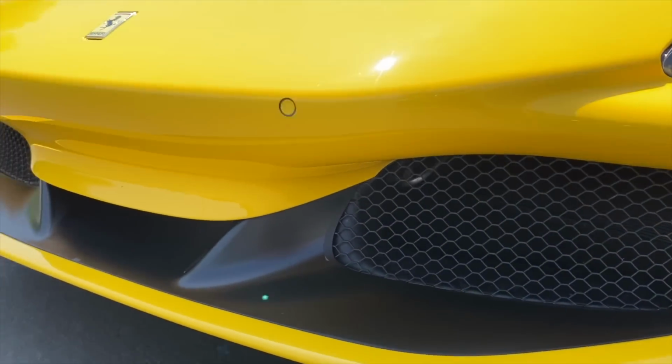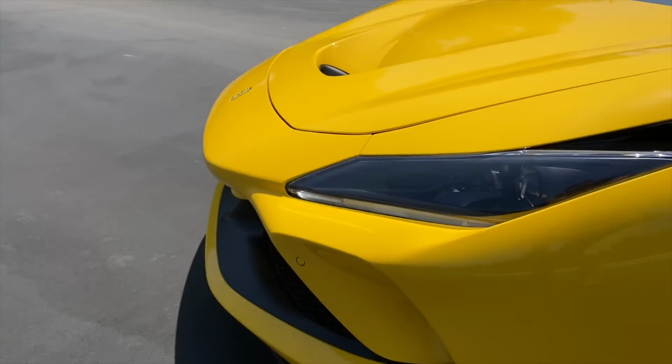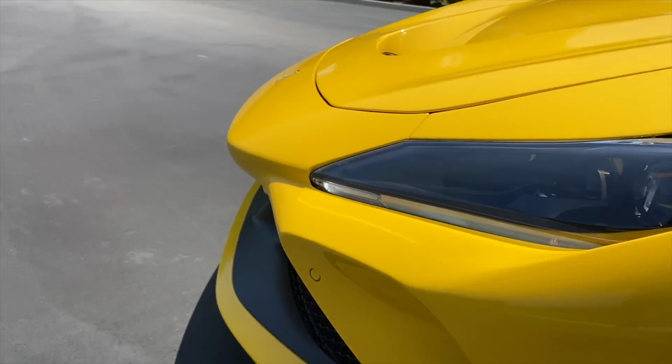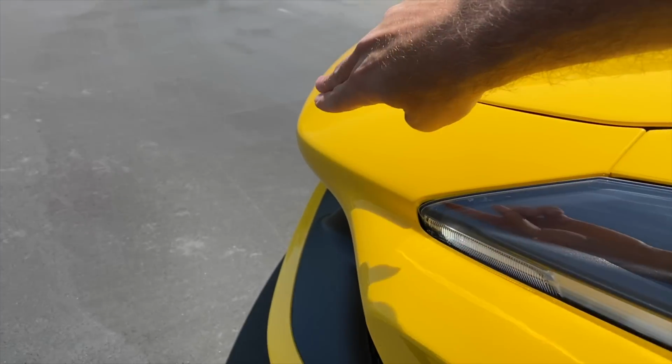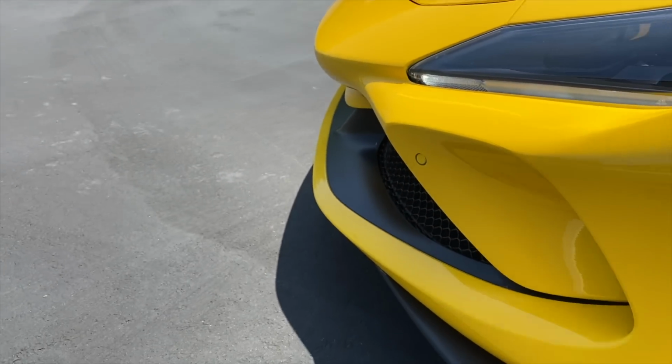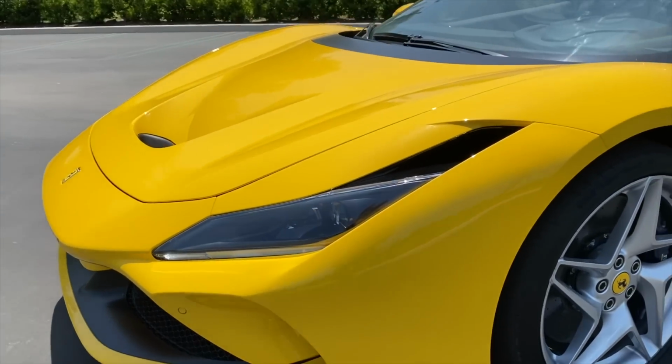Larger air intakes down here at the front, the nose. And if you come to the side, you can really see how significant the depth difference is between this part right here and the pinnacle of the nose. It's pretty rad. So that's the front stuff.